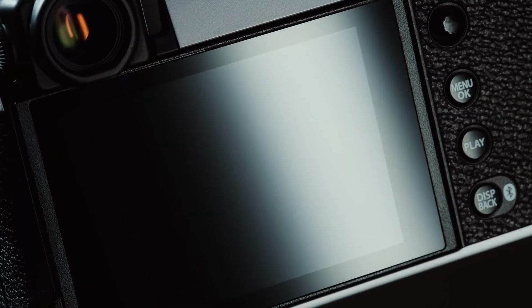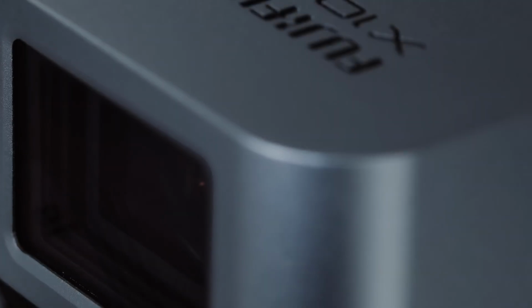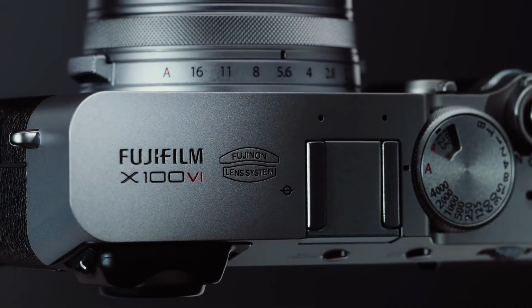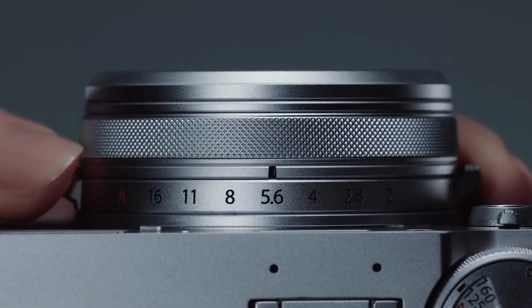It features a 40mm APS-C sensor, which delivers detail-rich images and incredible dynamic range for landscapes, city shots, and portraits while traveling. The built-in 23mm f2 prime lens offers a versatile field of view, close to what the human eye sees, making it great for both street photography and wide scenic captures.